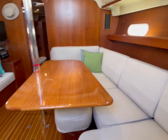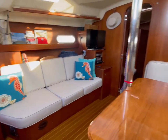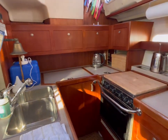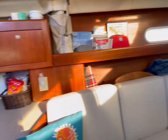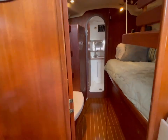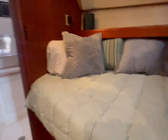Reupholstered cushions in the main salon, table that goes overhead, the port settee with the bar, and the U-shaped galley. An entertainment center on the port forward corner of the salon, and our guest cabin and accompanying ensuite head.